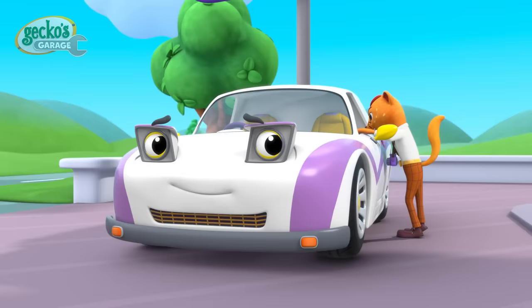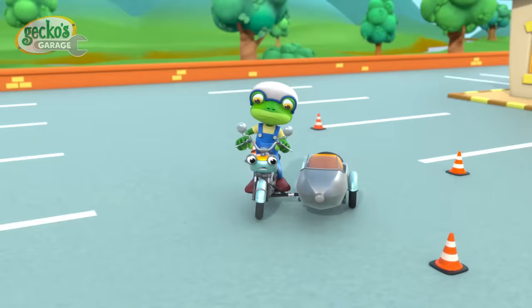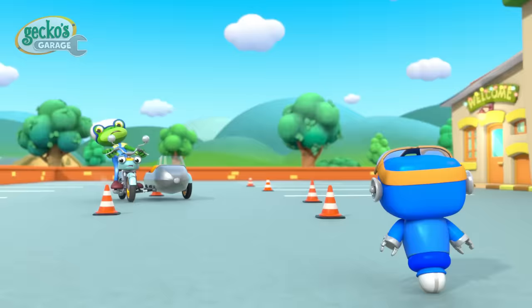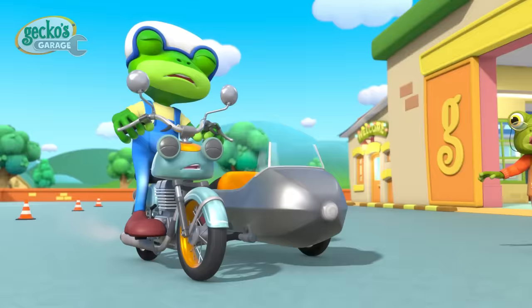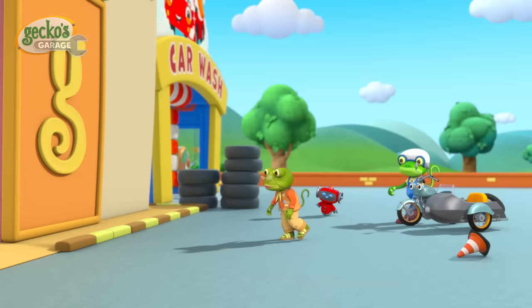Bye, everyone! Hello, everyone! I'm test driving Miles the motorcycle and his throttle keeps getting stuck, so it's hard to slow down! Oh, about time we fix that! I'll have a look in the garage for a spare part. Come on, little ones.